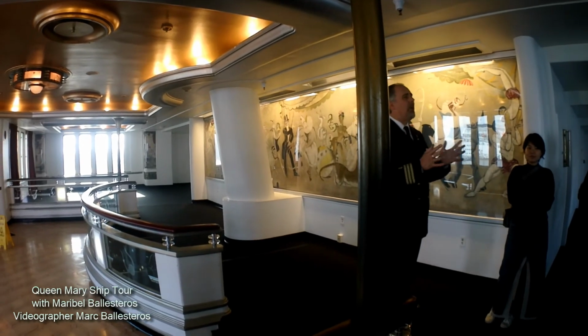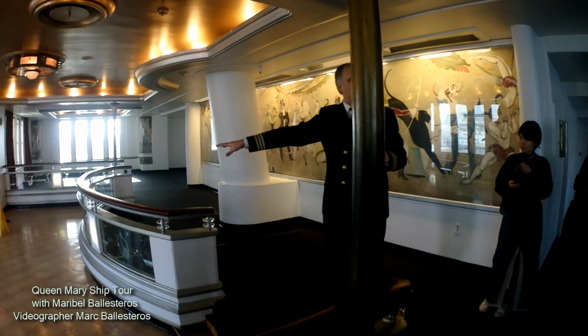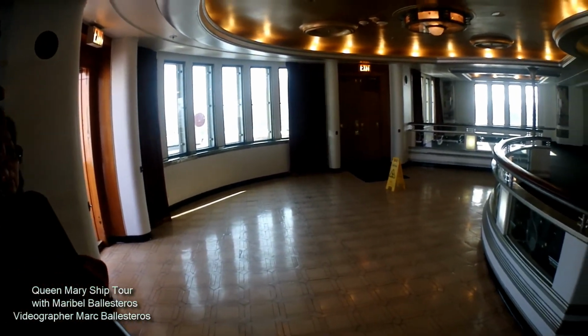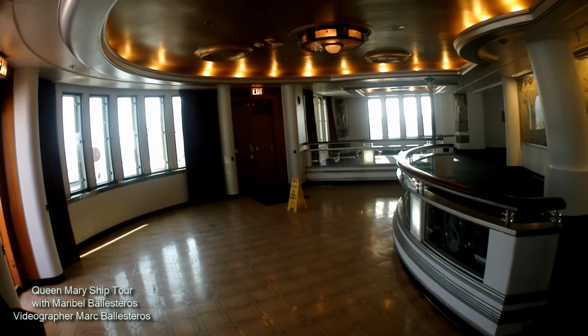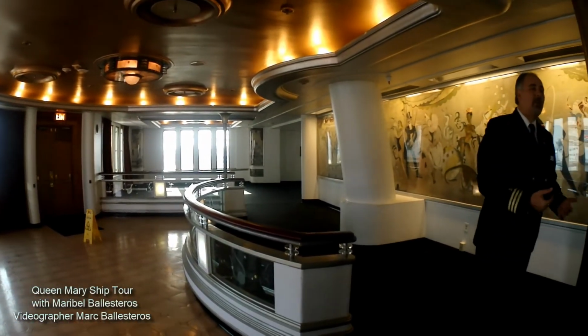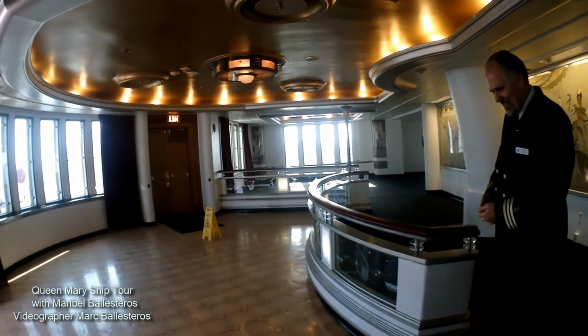Fantastic. Ladies and gentlemen, I'm going to let you look around this room. I want you to stay in this room. That side of the floor is wet where she was just mopping, so you can go down here and take a better look at the mural or cut straight across. Just stay in this room. We're going to be heading out here in just a moment. If you have any other questions, I'll be right by the doorway. Otherwise, on behalf of the RMS Queen Mary, thank you guys so much for coming aboard. Please enjoy the rest of your stay with us today. Enjoy. Thank you. Absolutely. Thank you.